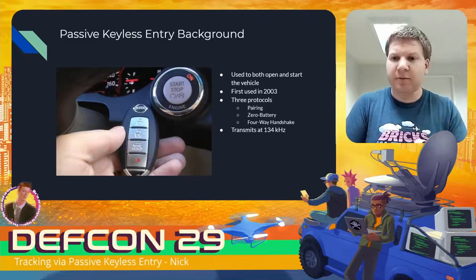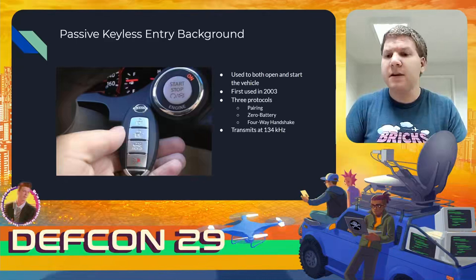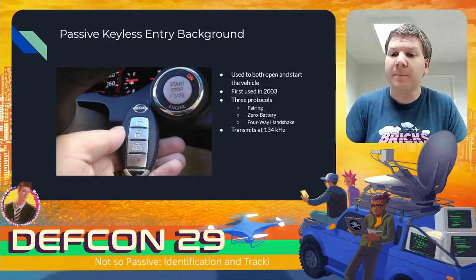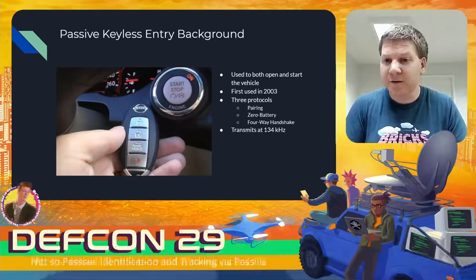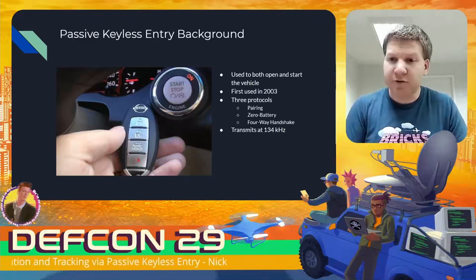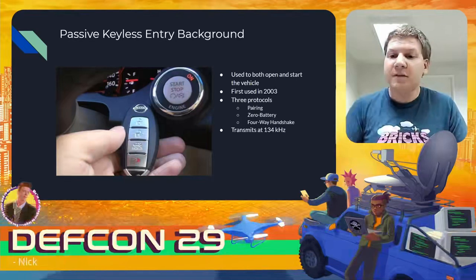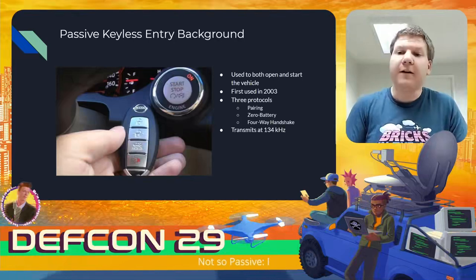We'll get into a little bit more of how it does that and why it does it at the specific frequency later. The other one, and the main thing that we'll be focusing on, the main protocol that you actually use when you're using your car, is a protocol called the four-way handshake protocol. This is the protocol that is used every time you touch a door handle, every time you use the push start system, every time you try to open the trunk. And 99% of the time, this is the protocol you will use whenever interacting with your car.